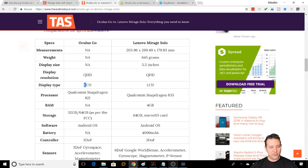Now, the display type for both will be LCD. So they are not coming with OLED displays. Well, that was to be expected. They need to cut down on costs, and that is definitely going to be less expensive than an OLED display. Also, with the new LCD technologies, in VR they are not looking really bad anymore. It's not like LCD looks so much worse than OLED. No, it's simply not true anymore. The new LCD panels look pretty good, so that is definitely fine.